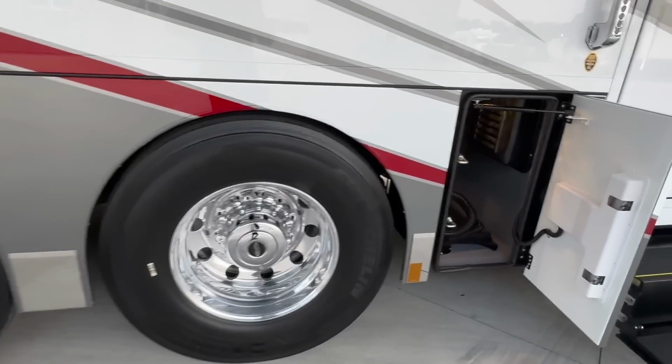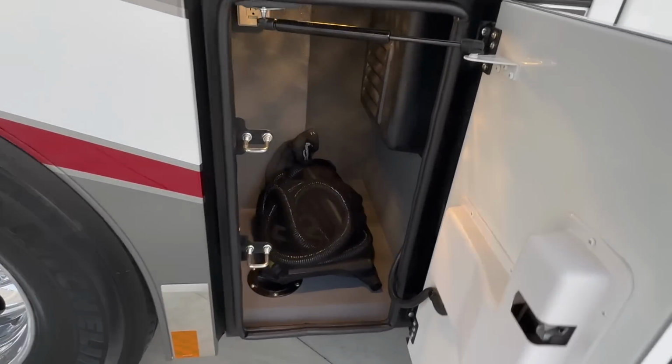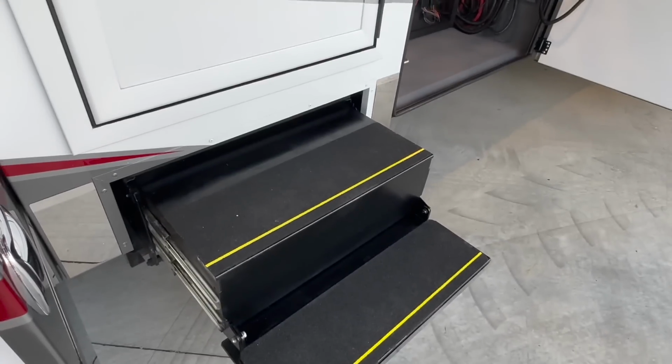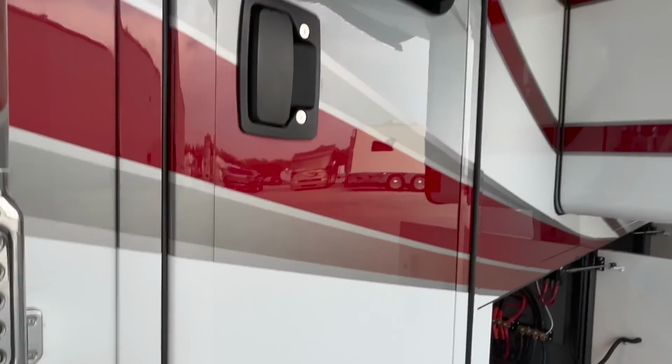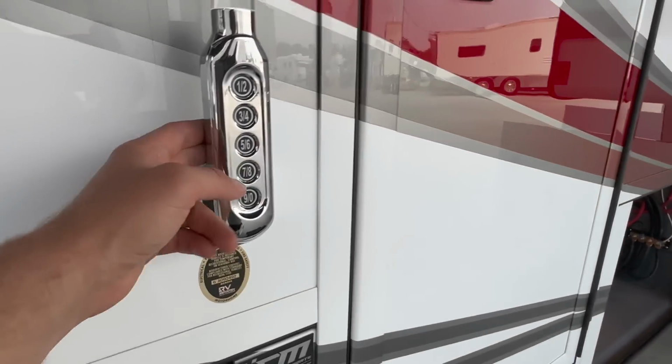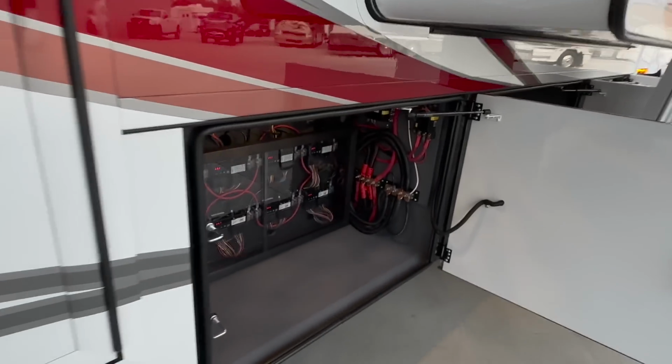Polished aluminum wheels. There's another storage with your central vac accessories. Electric, the bus style door, 3000 series, the real heavy duty door comes factory in all the iKons with the bus style quickie steps. Keyless entry with key fobs.